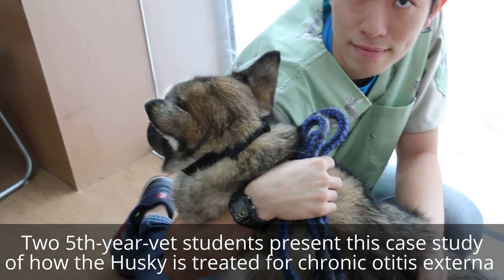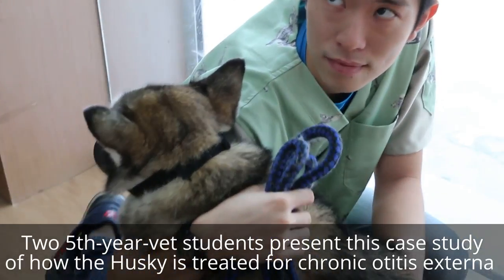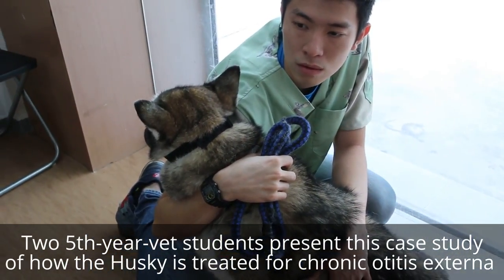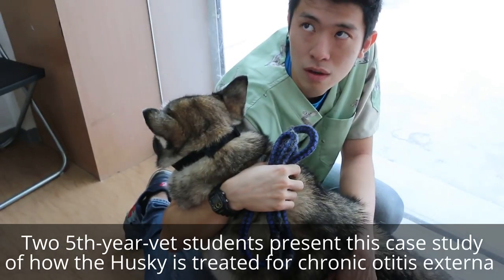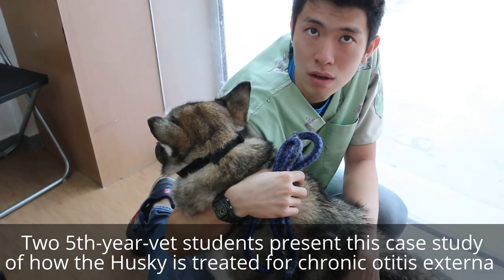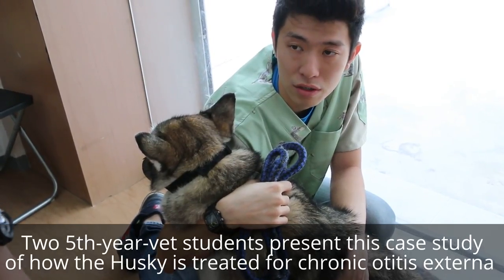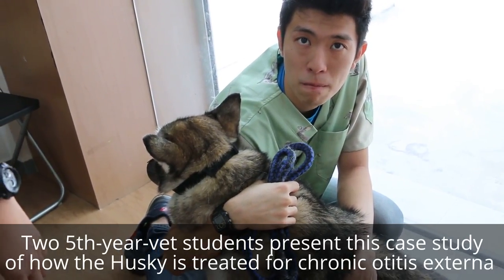What's the name of the operation? You forgot, you see? No name, the surgery. What's the name of the surgery? Lateral ear canal ablation. Lateral ear canal resection. There's one option.